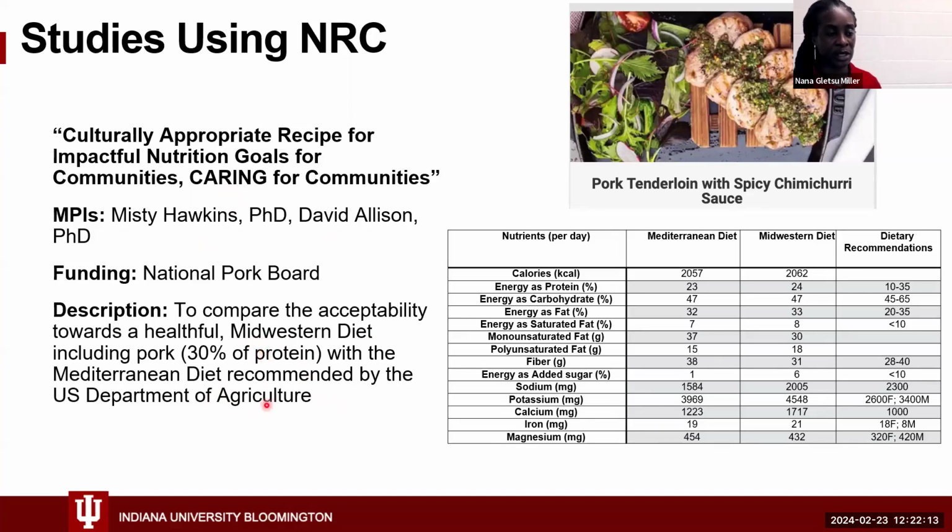The hypothesis is that people in the Midwest are going to be much more accepting of a Midwestern diet that is healthy than a diet that is specified by the Mediterranean criteria, which includes foods that are less familiar to our local population. What's really remarkable about what we've done so far in this study is that our dietitian, Lisa Spence, has been able to create a diet according to the specifications of making them healthy.